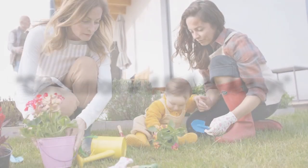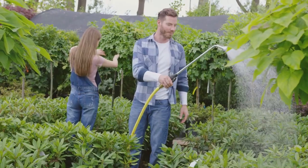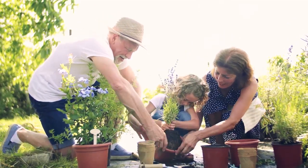Gardening with your kids can be a fun and educational experience. It's as simple as picking the right tools, choosing easy-grow plants, and maintaining the garden. The benefits? Priceless moments and lifelong skills. So why not give it a try?